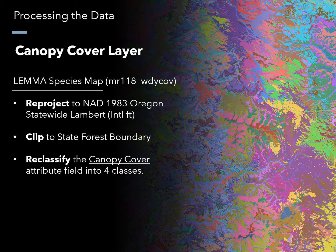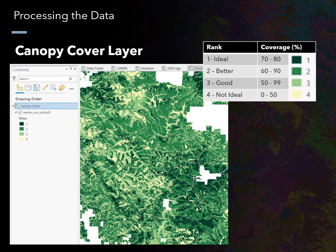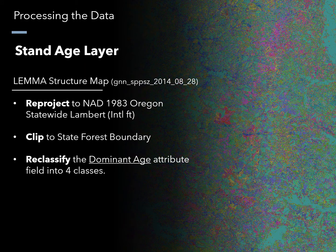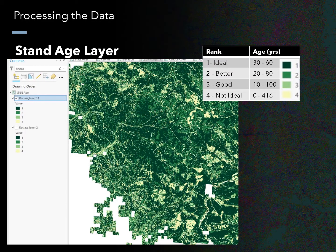Canopy cover was extracted from the same species map, but a different attribute field. Here's how I reclassified those values, 70 to 80 being ideal, 60 to 90 being better, and so on. And here's that canopy cover layer. With LEMMA's structure map, I was able to extract the dominant age attribute values and then reclassify them like this, with 30 to 60 years being ideal, 20 to 80 being better, and so on. And here's my age map from that data set.